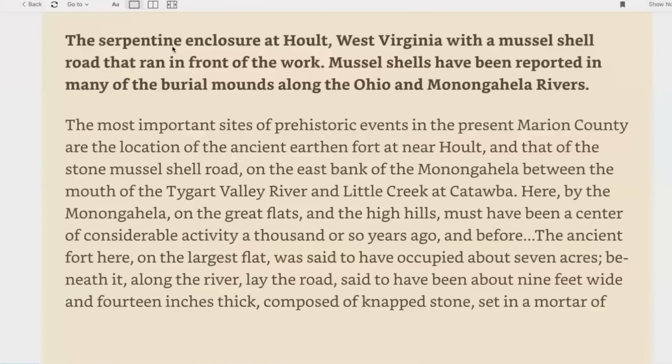Now I was going to talk about the Serpentine enclosure at Holt, West Virginia, with a mussel shell road that ran in front of the work. We're going to see a drawing of that. Mussel shells have been reported in many of the burial mounds along the Ohio and Monongahela rivers.